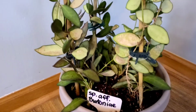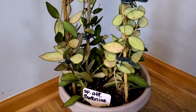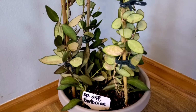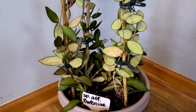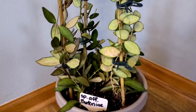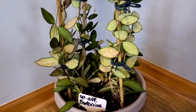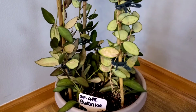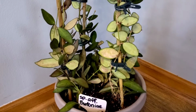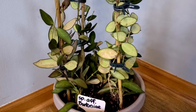The sp.aff.burtoniae versus the regular burtoniae is the same kind of leaf. The only difference, from what I've been informed, and if you know more than I do, please correct me down in the comment section, it's always welcome, is the flowers. So the sp.aff.burtoniae has more flowers, I think, and the size is a little bit bigger than the regular burtoniae. In regards to fragrance, I do not know, but this one supposedly smells incredibly like butterscotch, and it's very strong. So we'll see. When it blooms, I will definitely vlog it.